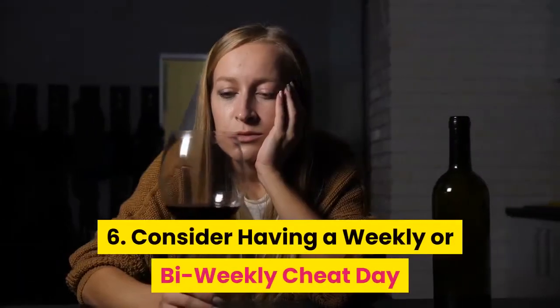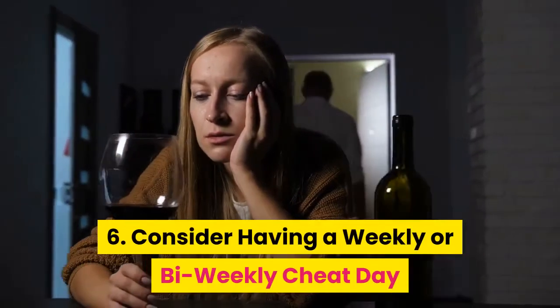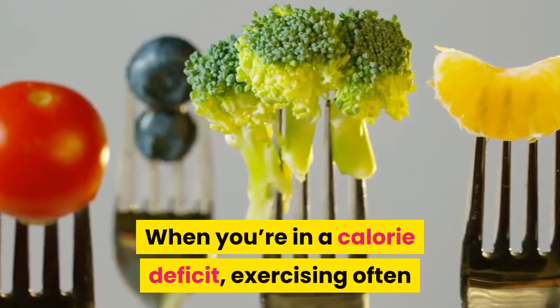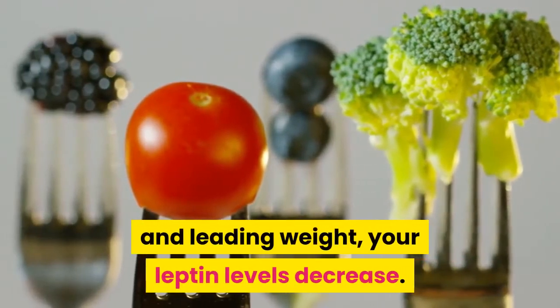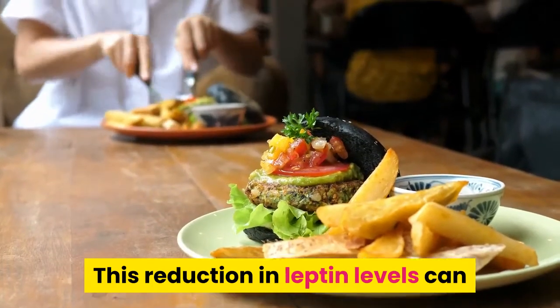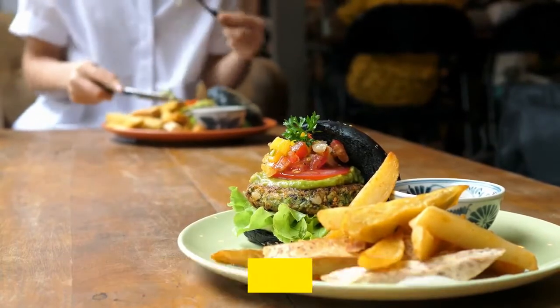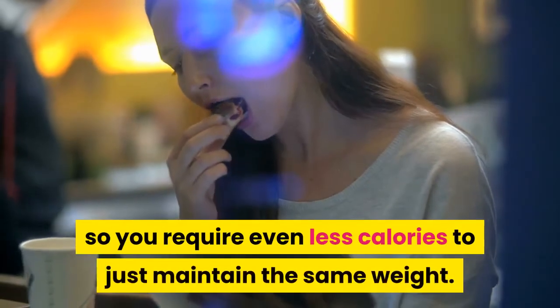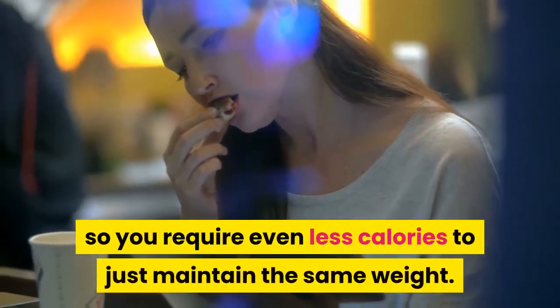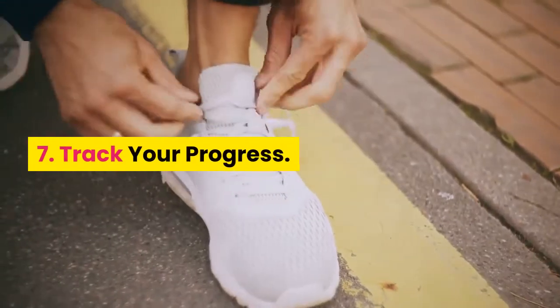6. Consider having a weekly or bi-weekly cheat day. When you're in a calorie deficit, exercising often and losing weight, your leptin levels decrease. This reduction in leptin levels can make it difficult to keep losing weight, even if you're still eating less. That's because it causes your metabolism to slow down, so you require even fewer calories to just maintain the same weight. 7. Track your progress.